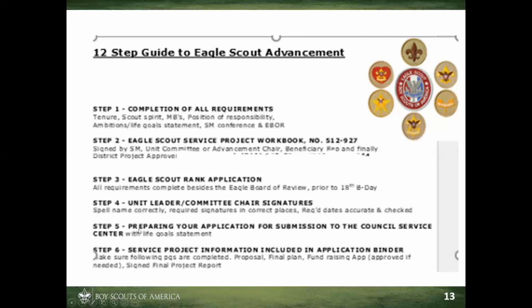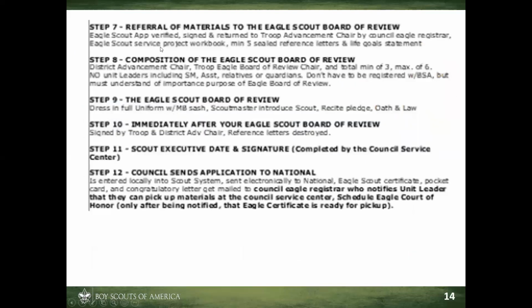You have to submit that Eagle Scout application to the council office. You have to put your Eagle Scout project information in a folder, probably a folder, just bind it. You don't have to bind it. You have to have all those materials available for your Eagle Scout Board review. We just talked about who's on the Eagle Scout Board review.